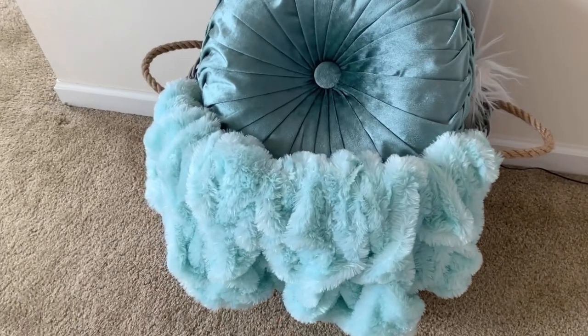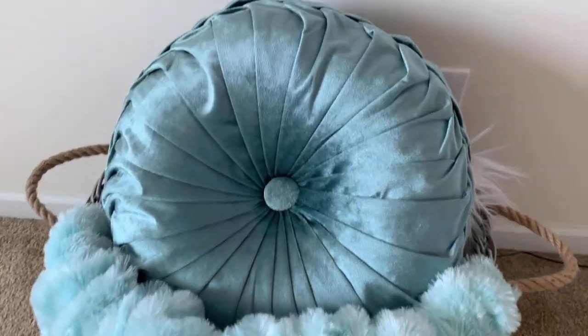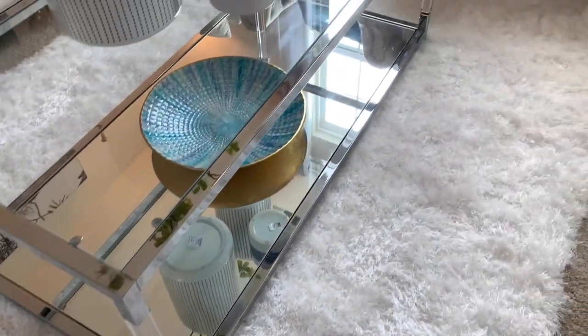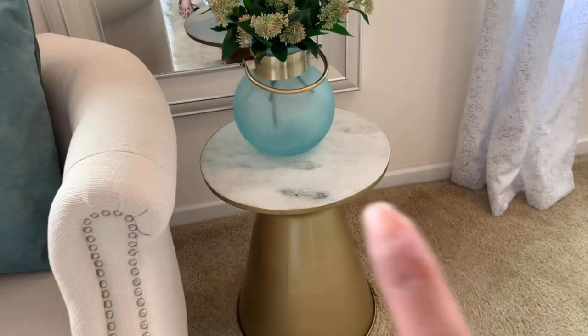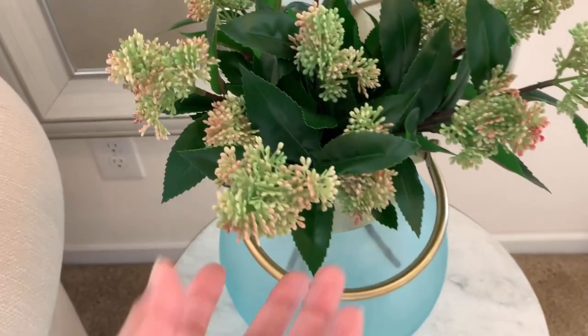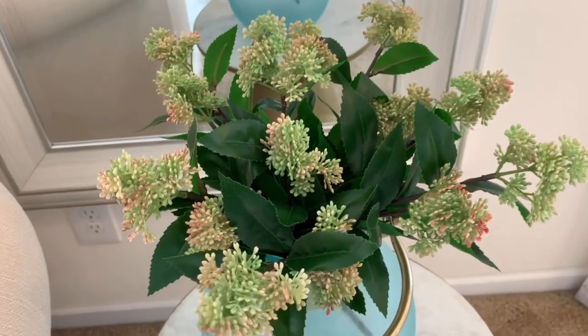My throw pillow came from Burlington, and my throw blanket came from Z Gallery. My rug came from Home Goods. And over here, this is also from Home Goods. This one is from TJ Maxx. And you guys saw this in my haul from Magnolia Homes.